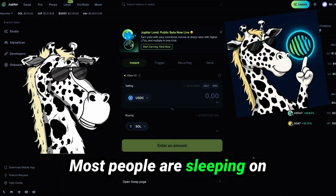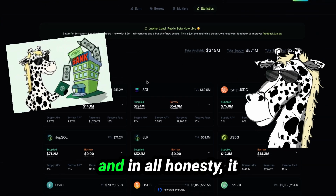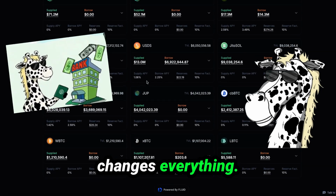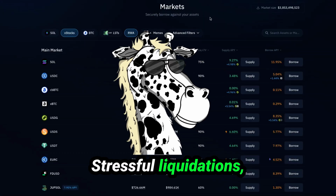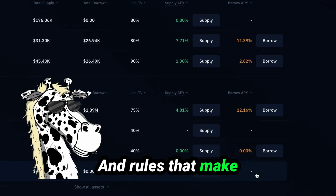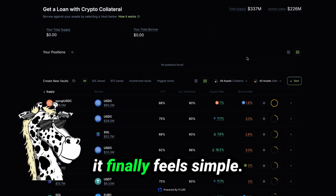Most people are sleeping on the most powerful feature inside the Jupiter app. It's called Jupiter Lend, and in all honesty, it changes everything. For years, DeFi has been a mess. Stressful liquidations, clunky vaults, and rules that make zero sense unless you're a hardcore degen. But with Jupiter Lend, it finally feels simple.